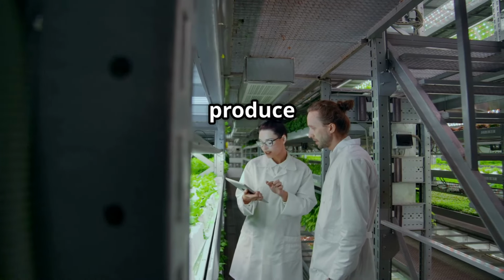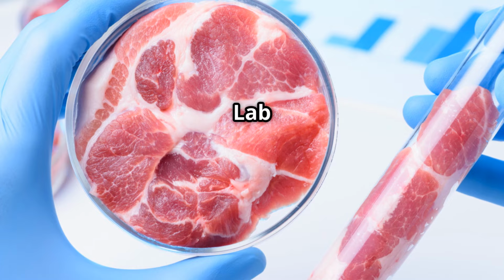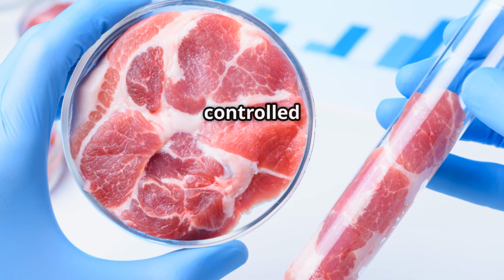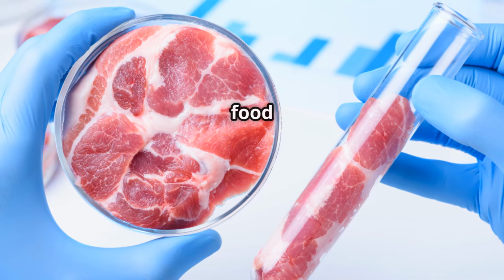Imagine a world where we can produce meat without farming animals. No more vast fields of livestock, no more slaughterhouses. Lab meat, or cultured meat, is created by cultivating animal cells in a controlled environment. This process is not only revolutionary, but also holds the potential to transform our food systems.